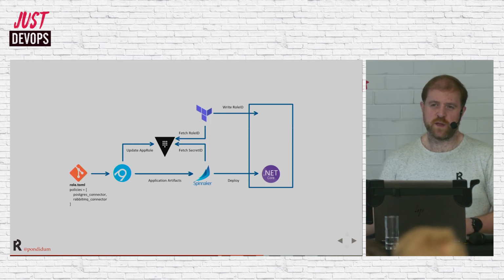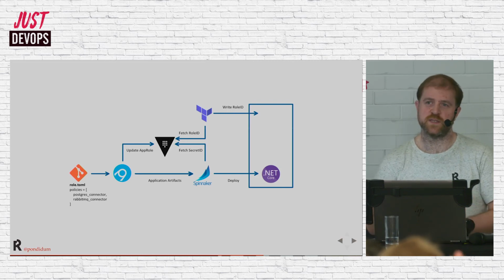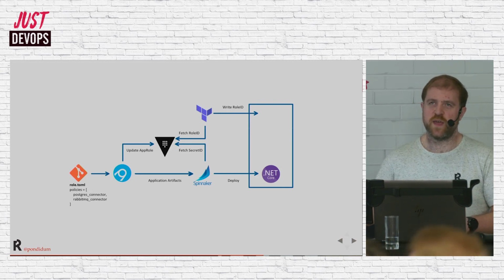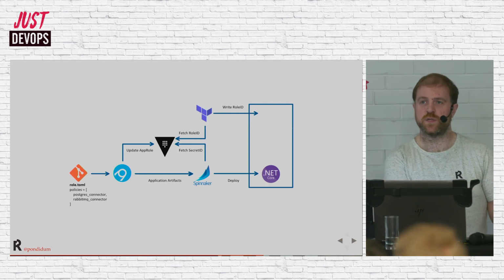If you're using something like Kubernetes or Nomad, you could just have your container die and build up a new version of the container that's got a new secret ID in it. That's the easiest way to deal with it, because it's complexity that you've pushed out of your software and onto your infrastructure.